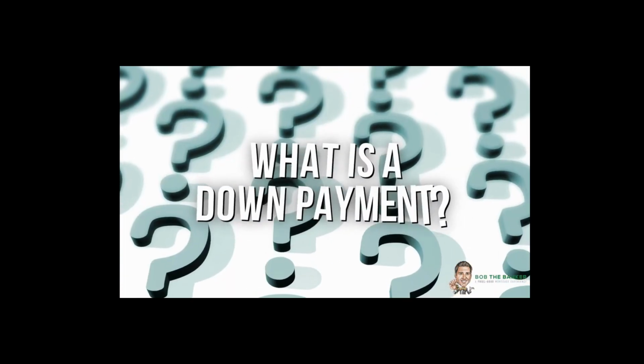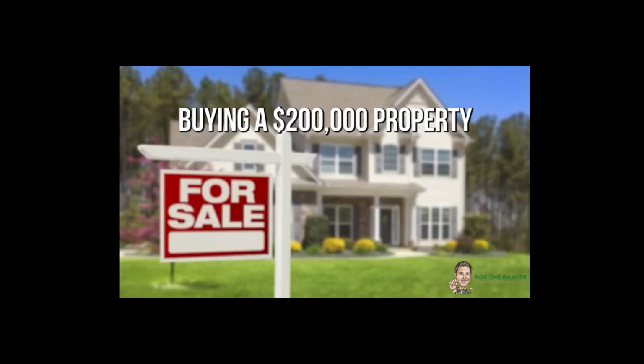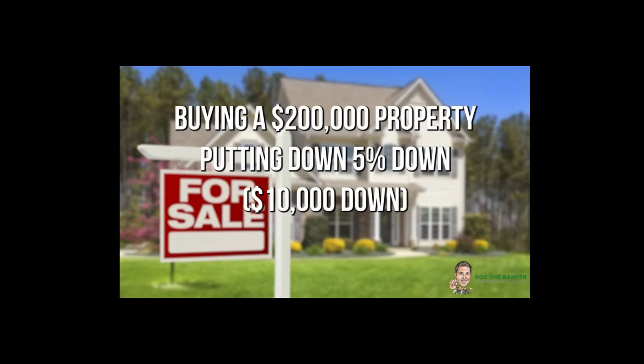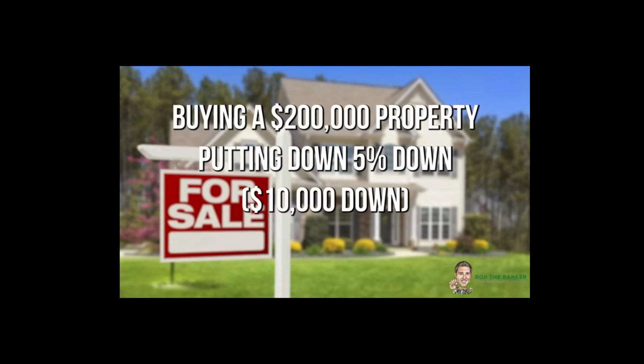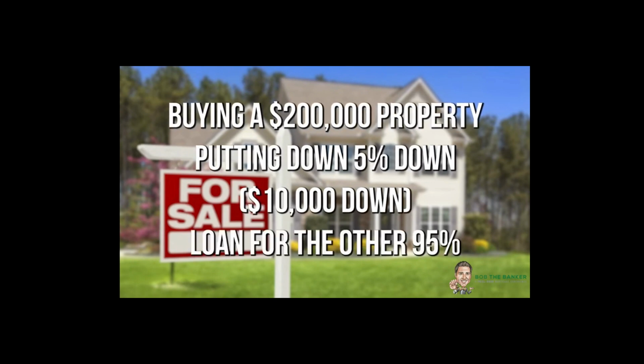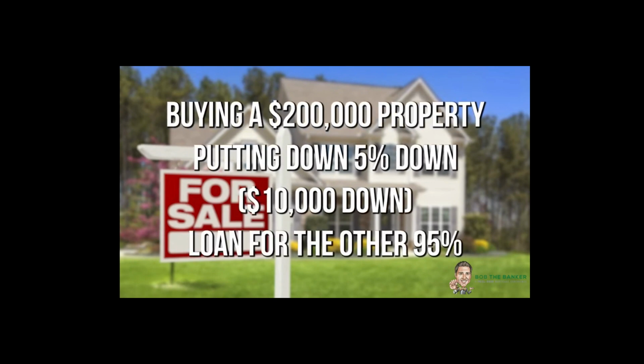Jumping into the first question, what exactly is a down payment, Bob? The down payment is you, the borrower's, equity position in the property. For simple numbers, if you're buying a $200,000 property and you want to put 5% down, you're literally only putting $10,000 down, a 5% equity stake in the property, and you're getting a loan for the additional 95%.